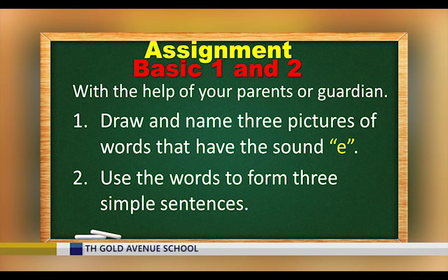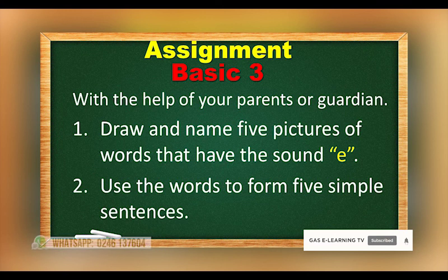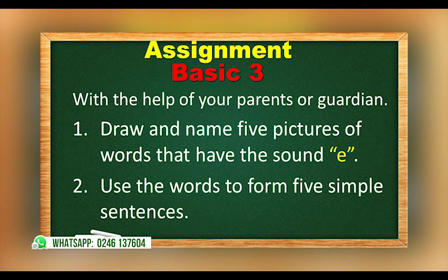And then basic 3 are seniors. Yes, you are the seniors for lower primary, like basic 3 are the seniors on our blog. So you draw and name 5 pictures. You draw the picture, and after that you name the picture. And then you use those 5 words to form 5 simple sentences. Can you do that for me? Good, that is very good.